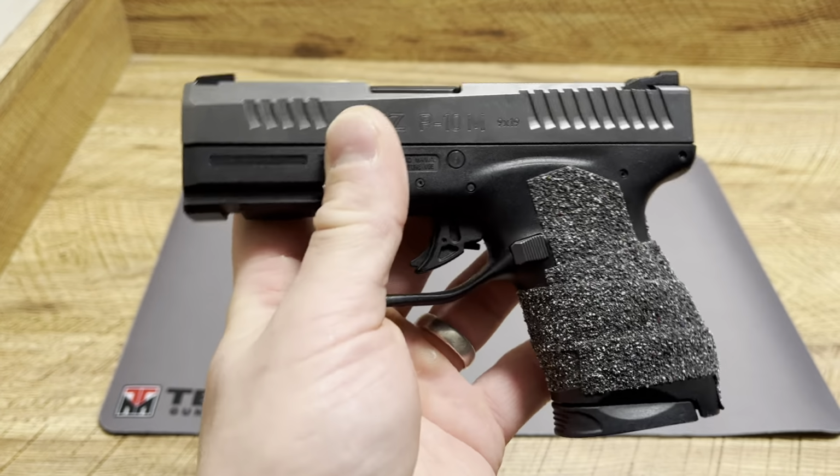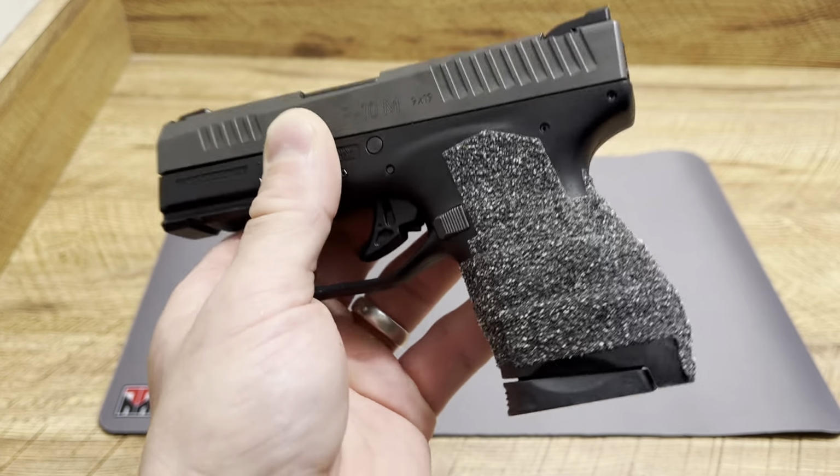The finish is unbelievable. You will not have any rusting. You will not have any problems with it. It may show a little scratches here and there, but other than that, it's been 100% solid. If you throw a P365 in your pocket and you actually carry it for a good amount of time, you will see rust. You will see rust on your sights, possibly your mags, and so on. That is not the case with this.